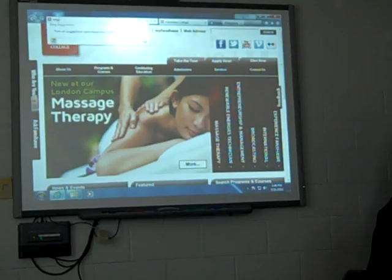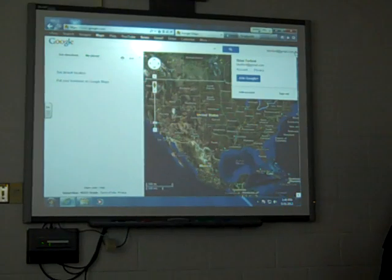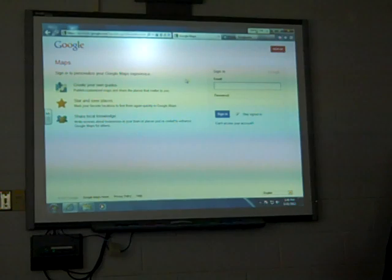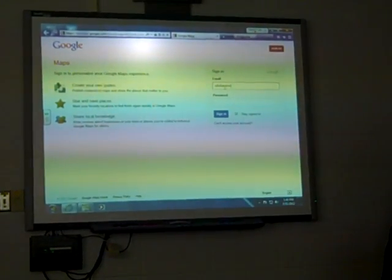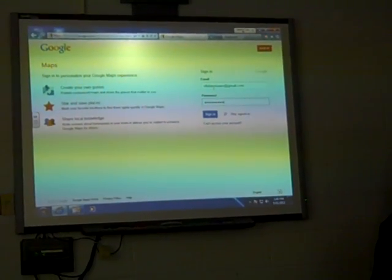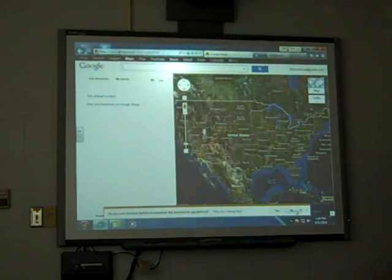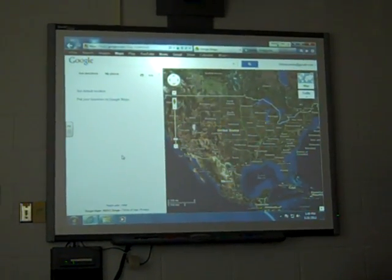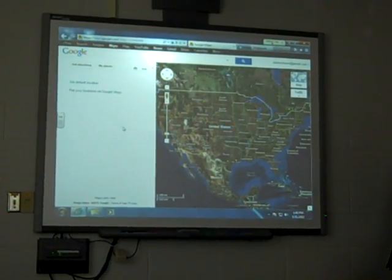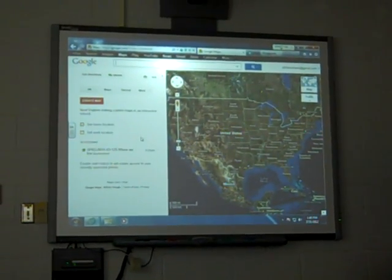So let's go to maps.google.com. Let's sign in. It's Radiohead Forever, isn't it? All right. So one of the neat things with Google Maps is that you can customize and have My Places. You can make your own maps on it.